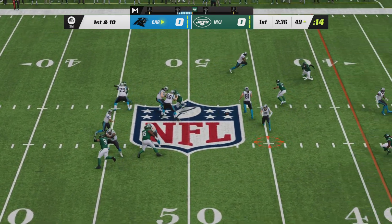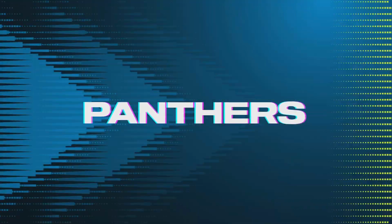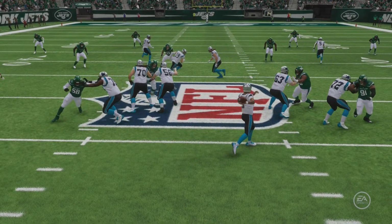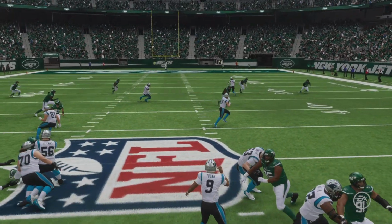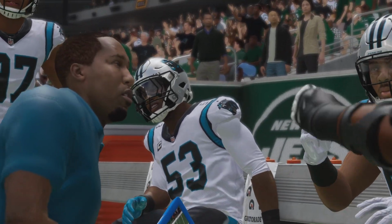First down, Young. He'll find Thielen, working in the middle. And the tackle is going to be made at the 38. Young's pass complete to Adam Thielen, a gain of 11 on the play. First down, Carolina.